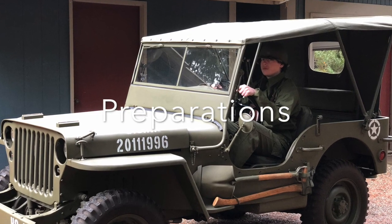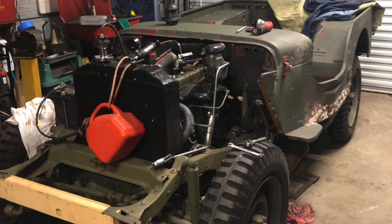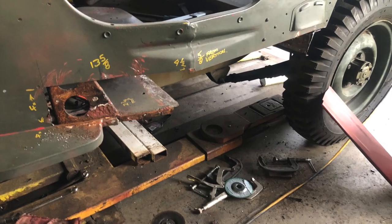We prepared our Jeeps mechanically and packed them with gear, tools, and spare parts. Then it was time to deliver them to the shipper for their voyage to France.